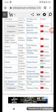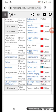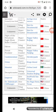I will be doing Intamin next. And after Intamin, I will be doing Vekoma. And after Vekoma, I will do S&S. And after S&S, I will do Premier Rides.